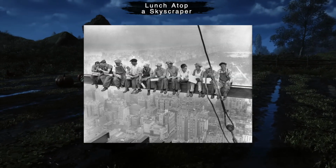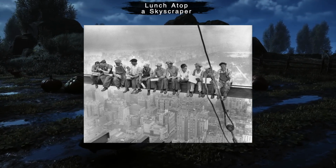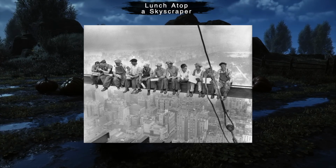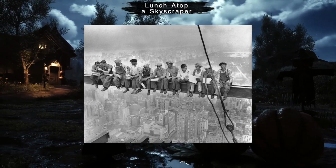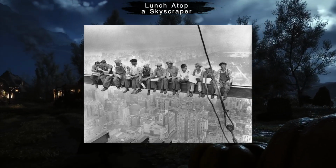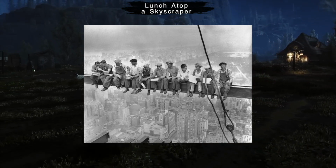Lunch atop a skyscraper is an iconic photograph taken during the construction of the RCA building, now known as the GE building, at Rockefeller Center in New York City. Captured by Charles C. Ebbets on September 20, 1932, the image depicts 11 ironworkers casually eating lunch, chatting, and even smoking while seated on a girder with their feet dangling 840 feet above the city streets.